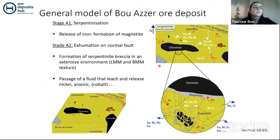So to sum up this quick presentation of the petro-structural study and the geochemical study, I tried to make a general model of the Bou Azzer ore deposit. In the first stage, stage A1, there is a serpentinization of the ophiolitic mantle of Bou Azzer. This serpentinization, here in light gray, can release the iron of serpentinite to form magnetite. And this magnetite can concentrate some cobalt and nickel, iron elements which compose the serpentinite.